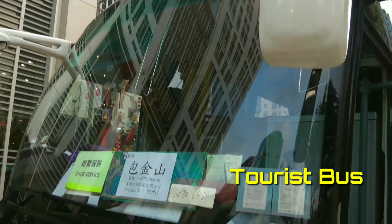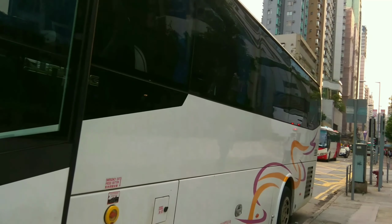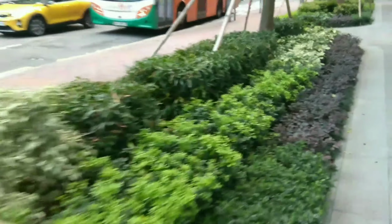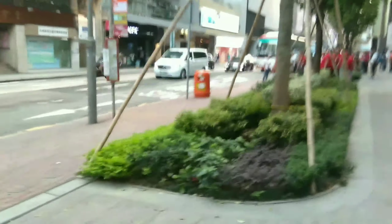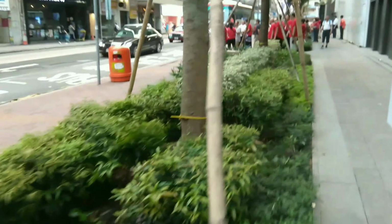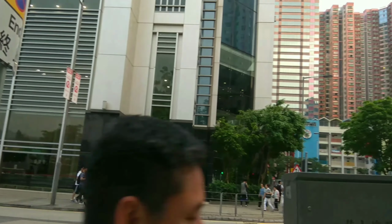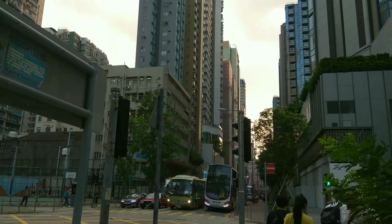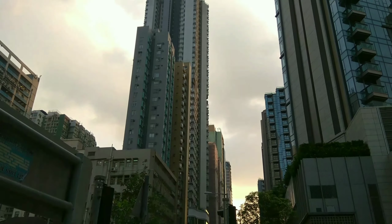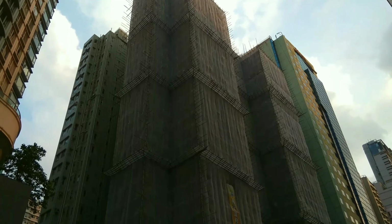Various tourist buses come down to North Point every day, bringing lots of tourists. As a tourist destination, every part of North Point is decorated, including the roads, walls, etc., with greenery. And this is how the building constructions happen in Hong Kong.